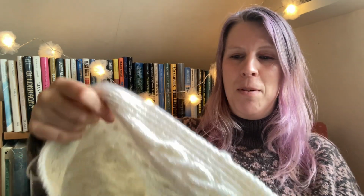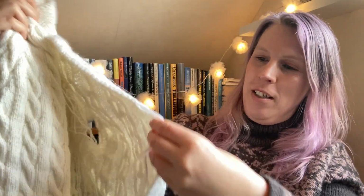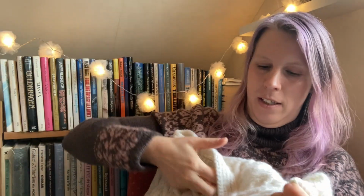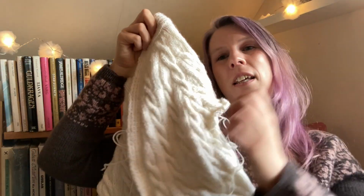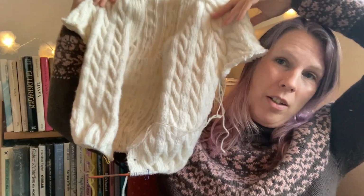I also forgot to make buttonholes when I was supposed to, because I wasn't looking at the pattern. So my first buttonhole is quite far down the cardigan. Let's see, here. But I think it doesn't really matter, because I'm going to wear something underneath this, like a t-shirt or a tank top or a shirt. So it really doesn't matter. And if it does bother me, I could just put a snap up here so that I can close it higher. But yeah, this is coming along nicely.